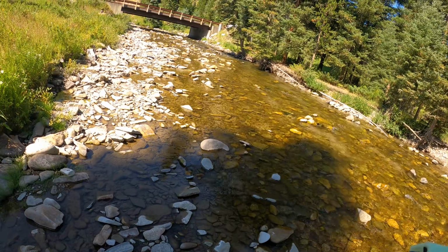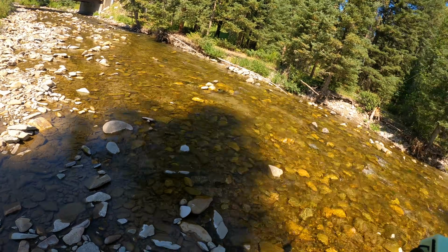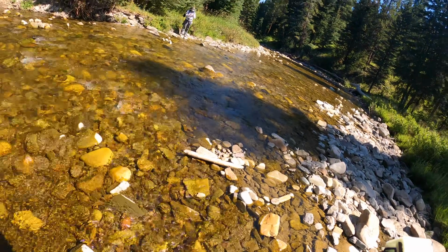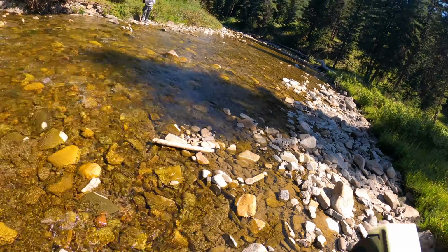This was pretty skinny water, but as you could tell from the size of the fish, it didn't seem like it affected where they were at. Where you thought there were fish, generally you found some.